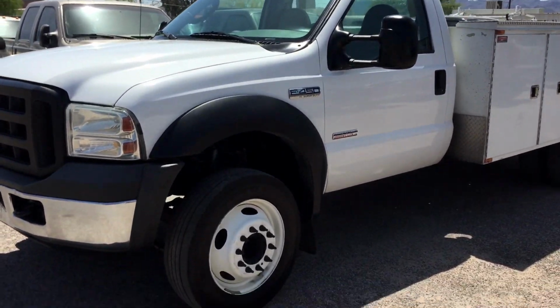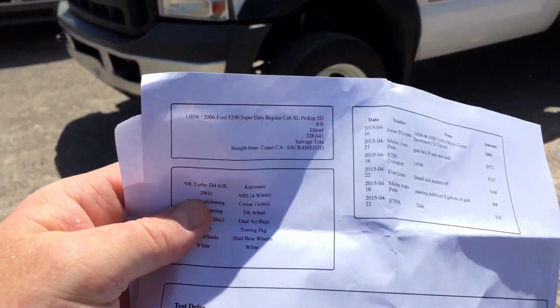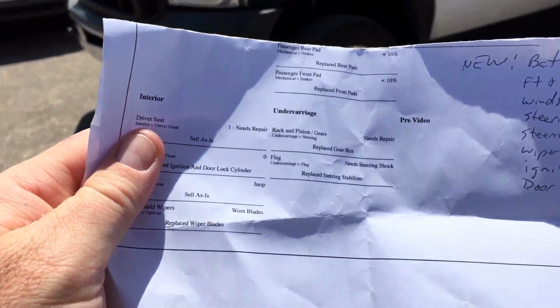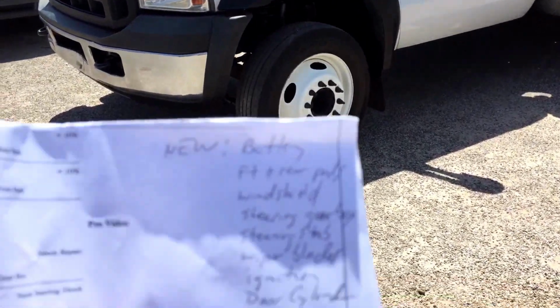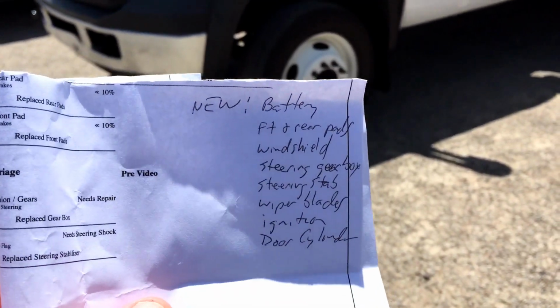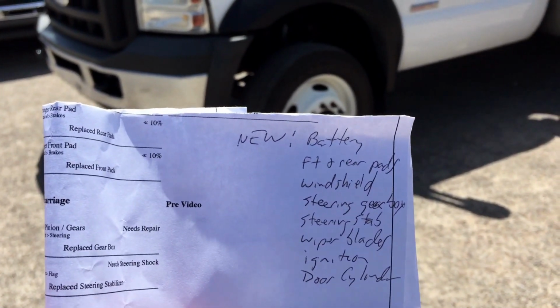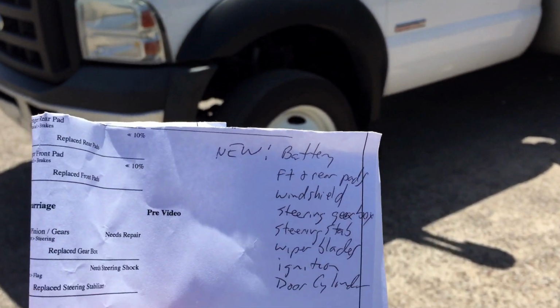Anyway, once we get them here, we do a 2-hour video, and this is our inspection here. This is what they look like. And then I do my little cheat sheets over here for some reason because I need to. It makes me feel like I'm doing something. This one got a battery. It got front and rear brake pads. It got a new windshield.